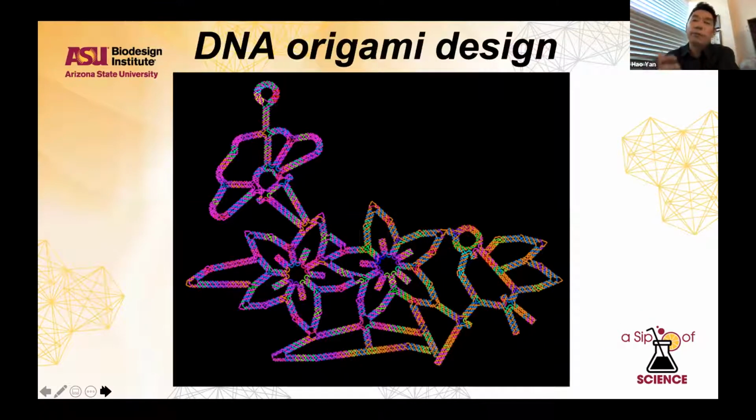I'll give you several examples of such designs. Here you're looking at a DNA origami design on a computer. We have developed software that allows us to design different geometries of DNA folded by the DNA sequence. Here is an example. It is one design: flowers with a hummingbird attached to the flowers. Then we can synthesize the DNA molecules, add them into a tiny test tube, and allow the DNAs to find each other and self-assemble into such a design.